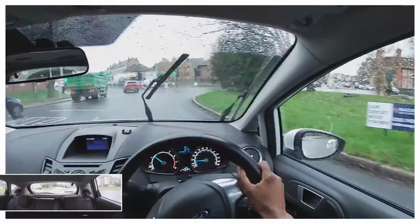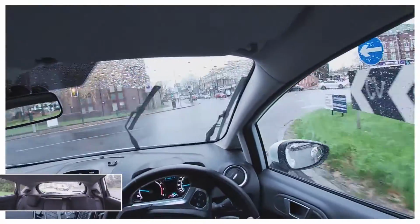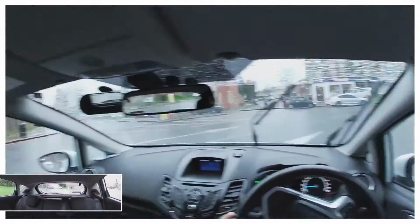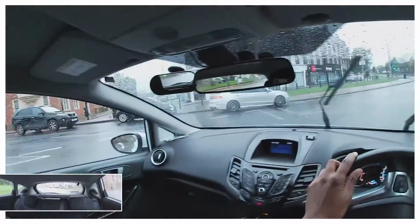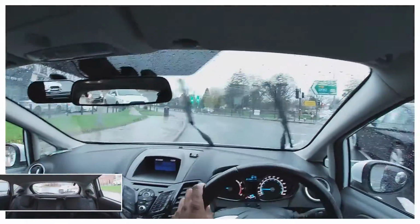And the light in the middle is still green, so I'm going to keep going round. But once I get towards the second exit, like now, I'm going to need to move a bit more left. Check my mirror, signal left as well, let people know I'm coming off. Keep checking my mirrors, and then I can come off like that.